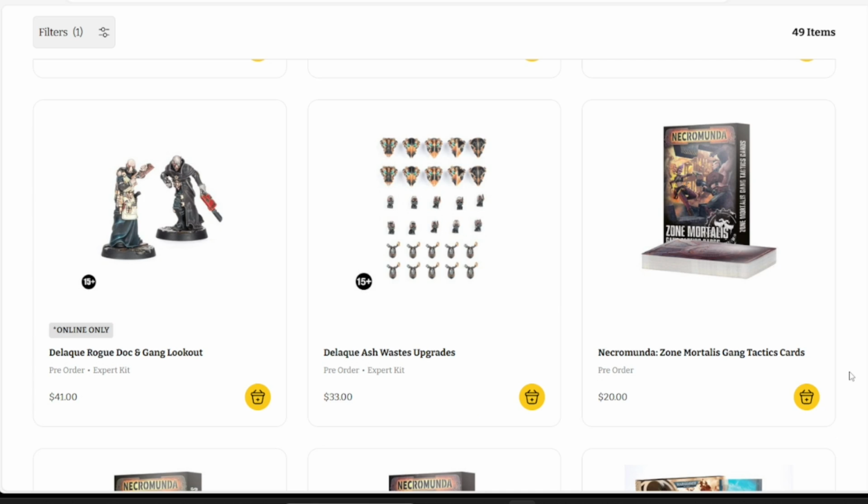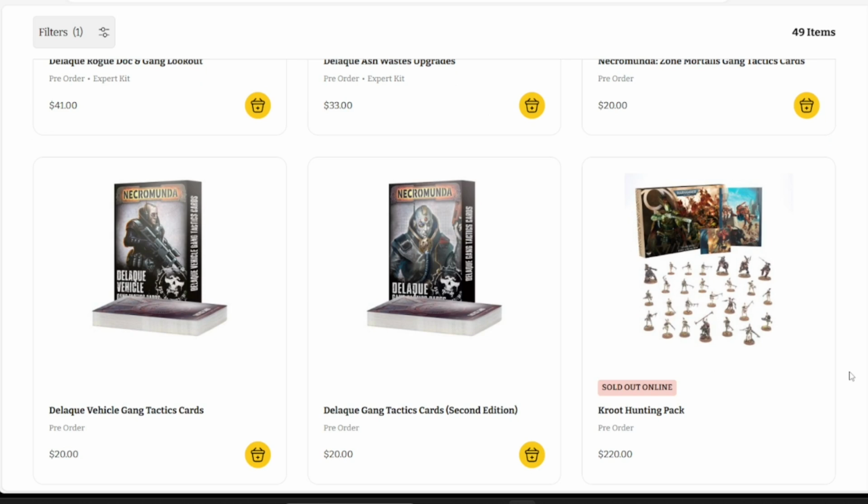And then some new Delac resin pieces, the Ash Waste upgrades, and then also the new model Doc and Gang Lookout. And then we've got all of the different cards. So three different sets of cards: the Zone Mortalis Gang Tactics cards, and then we have the Delac Vehicle Gang Tactics cards and Delac Gang Tactics cards reprint, 20 bucks a pop for those. And as expected, as we discussed, the Kroot Hunting Pack has sold out as well.